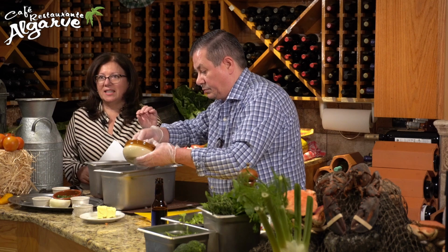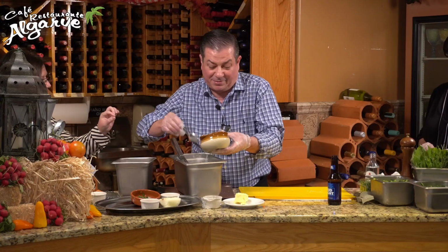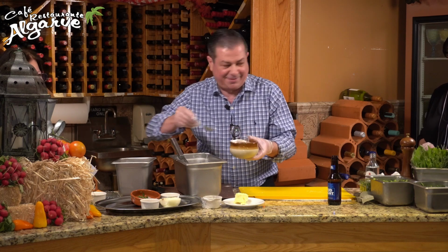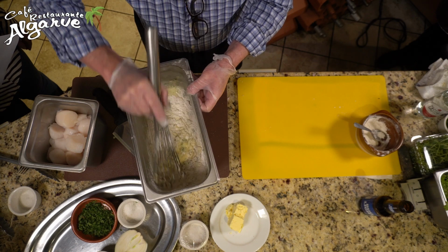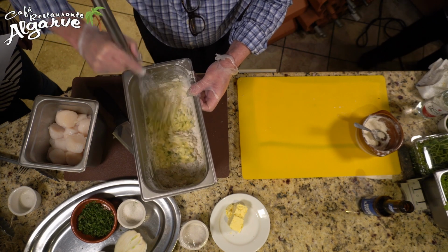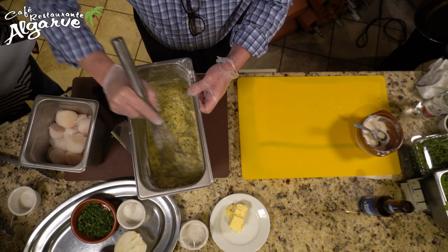Does the chef drink the rest of the beer? Estão a perguntar se bebes o resto da cerveja. Não bebe. Não. He doesn't drink. Os cozinheiros têm fama de beber. He says the cooks sometimes, you know, people think that they drink. He's one that doesn't drink.